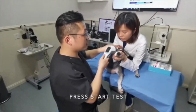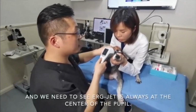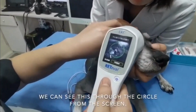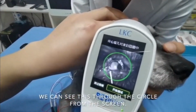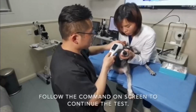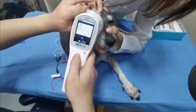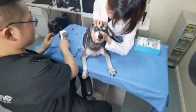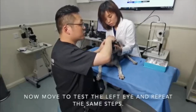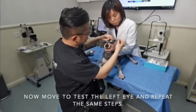Let's start test, and we need to see the ERG jet is always at the center of the pupil, and we can see this through the circle from the screen. Follow the command on screen to continue the test. Now, move to test the left eye and repeat the same steps.